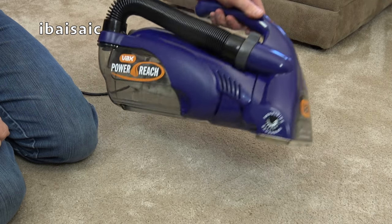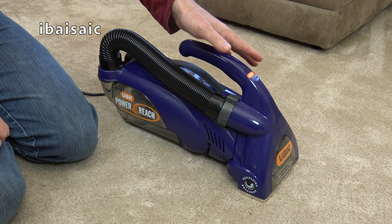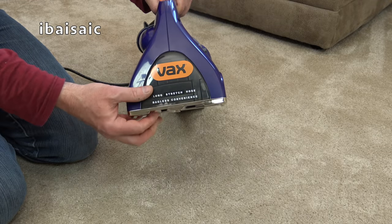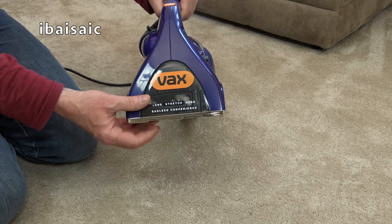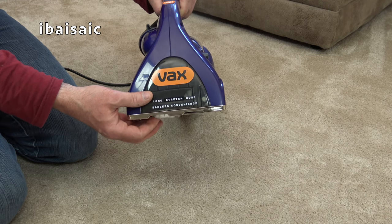Well, this Vax Power Reach seemed to do a good job on my stairs, and because I've got a short pile carpet, it didn't seem to reduce the speed of the brushes. They seemed to be going around at a fair rate of knots, and it was grooming the carpet somewhat, even though it's such a short pile.